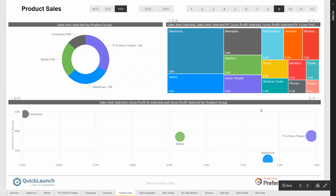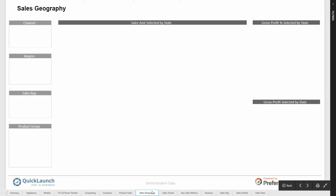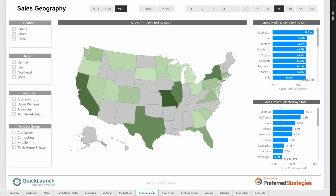Now I'll show you in Excel how you can get more dynamic interactivity with the same type of data in pivot tables in Excel before we go piece by piece throughout the report.